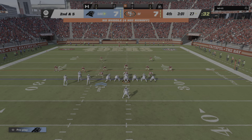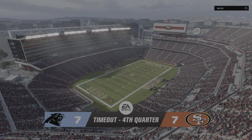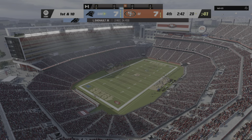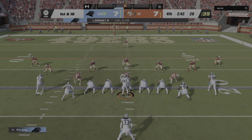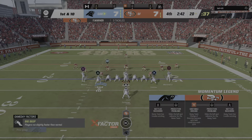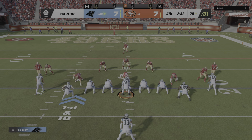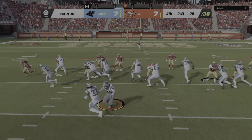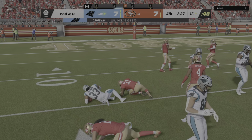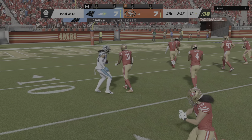From the 27, Darnold. Connection made with Shenault. And he'll be marked down right at the 20-yard line. The 49ers now going to use the first of their timeouts. It's just their first. They'll be down to 2 remaining as we step aside here in the 4th quarter. They'll run with Foreman. Yeah, give him 4 yards there. It'll be 2nd and 6.